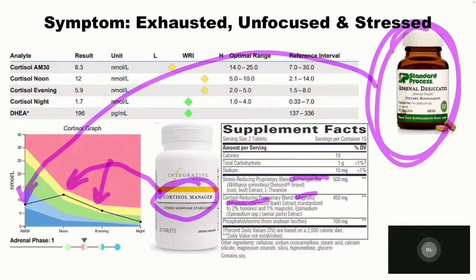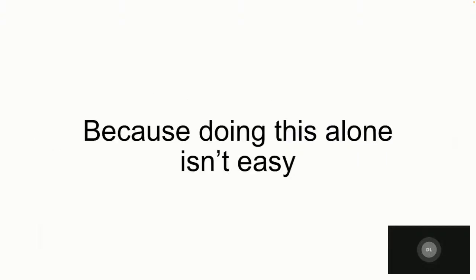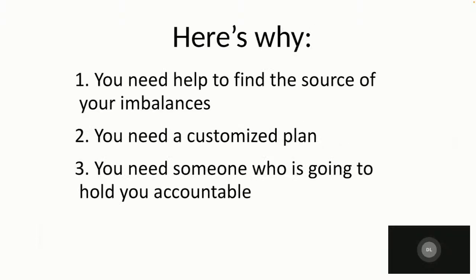But it requires investigative work, so it works for you specifically as an individual. And so if you would like to get the same kind of results that many of my other clients have, I'd love to help you out, because doing this alone isn't easy because the body is so complex. We have to understand what challenges you are facing specifically. You need help to find the source of your imbalances and understand why you have these specific symptoms. Not because you just have ADHD, but what is going on in your biochemistry that could be out of balance. So we need to understand really what's going on there.